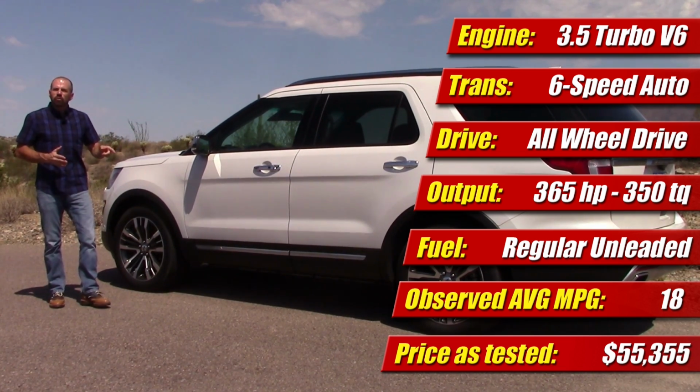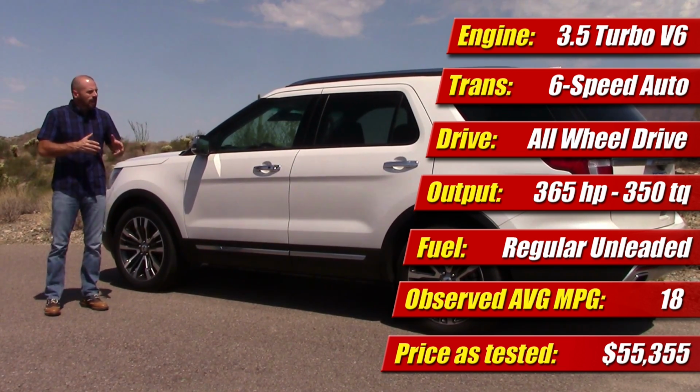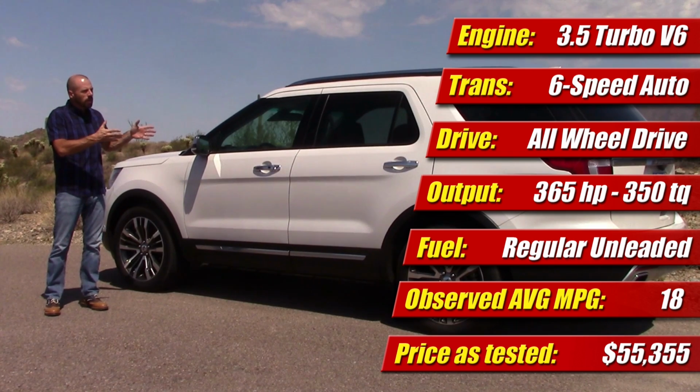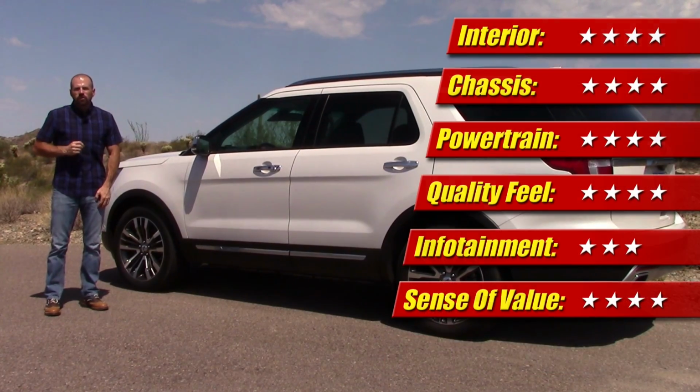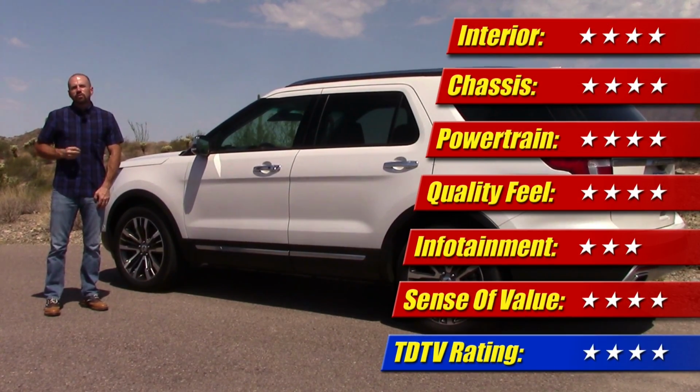And the price on this one, getting into the mid-50s here, and even though it does have a Lincoln level of luxury, it's not quite the Lincoln price if you were to look at something comparably equipped here. Now, it still does have the Ford level of everything else, so I put value at 4 stars. When you put that in with everything else we've already talked about, we're at 4 stars for the review.